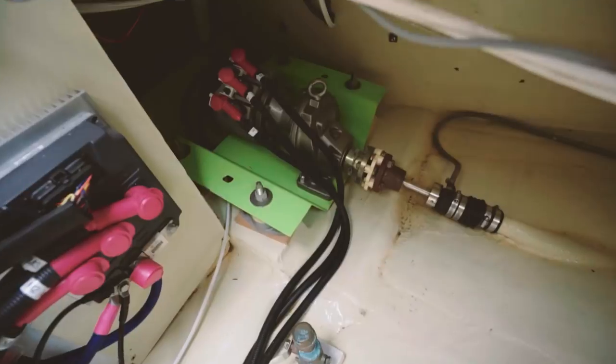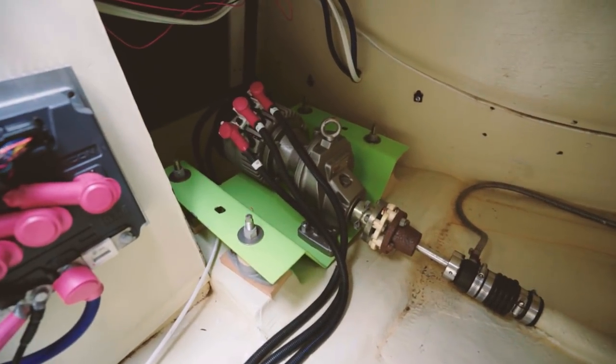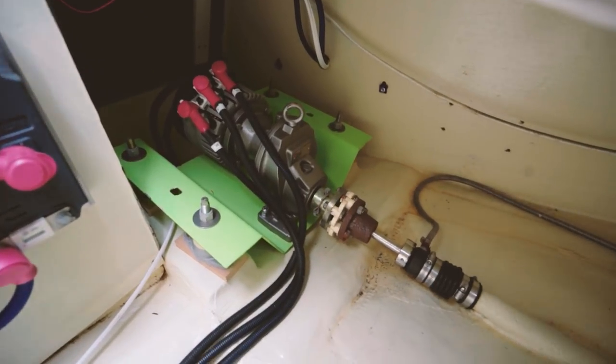That worked out well. Here it is. So small. Direct shaft.